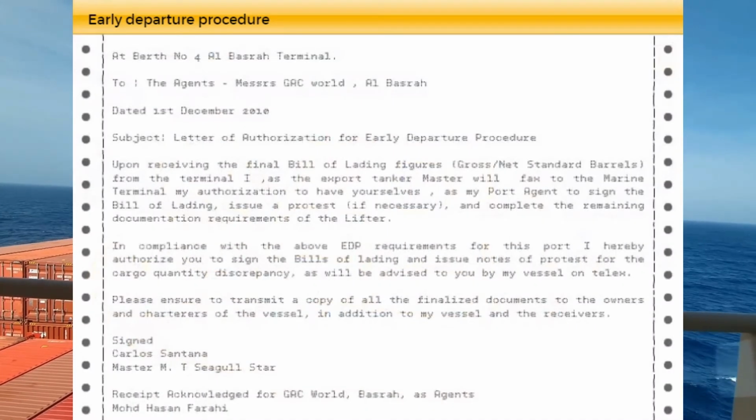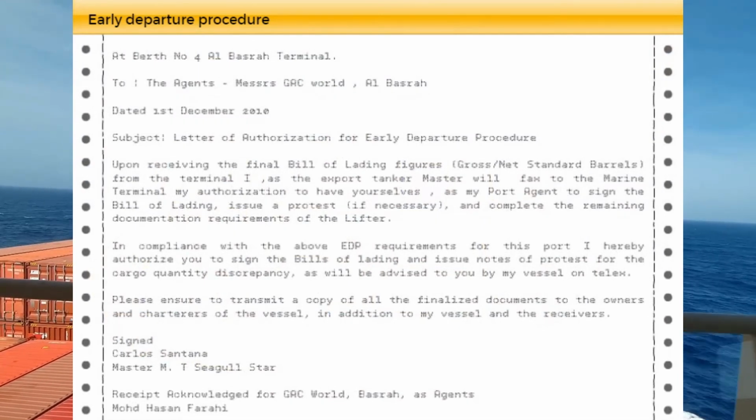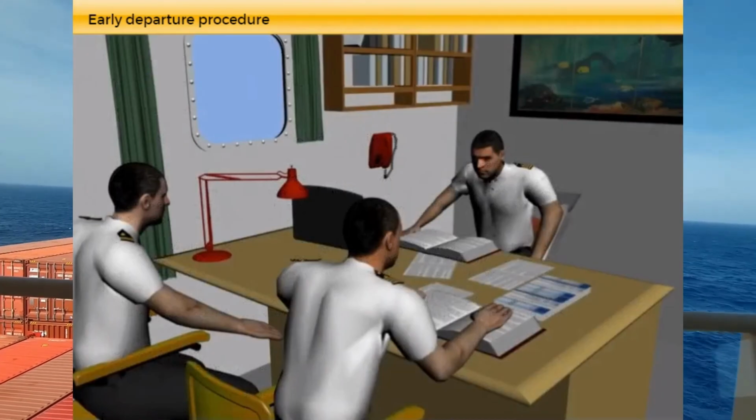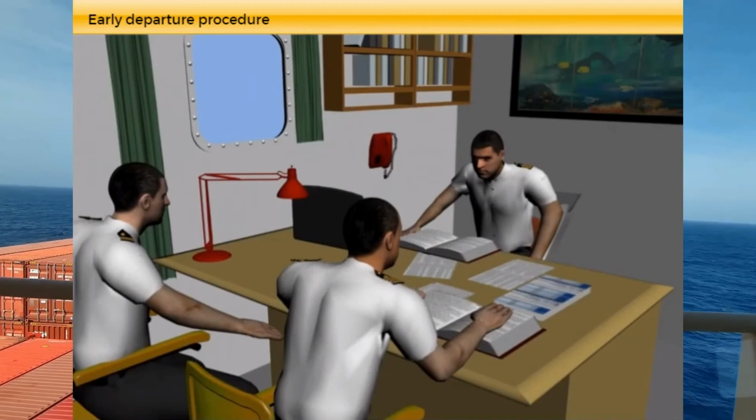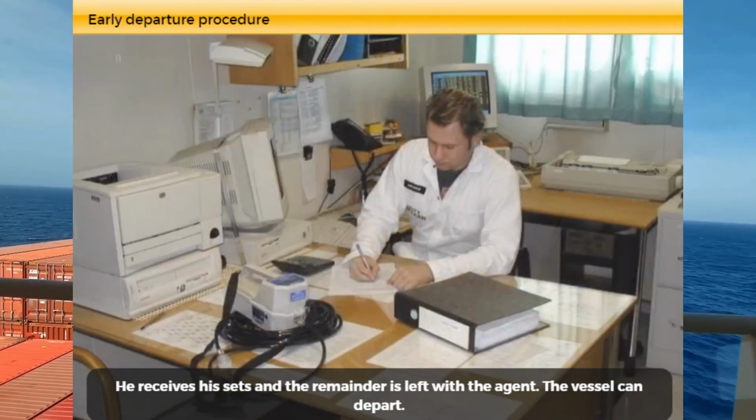In order to save time and to avoid delays both to the vessel and terminal, all documentation already signed by the shipper is brought on board in ample time prior to departure by the agent, but the documents are without the quantity and quality figures specified. The master signs the completed documents and gives a letter of authority to the agent to sign the incomplete documents, such as the bill of lading, on his behalf after the shore figures have been matched with the vessel's calculated figures. He receives his sets and the remainder is left with the agent.